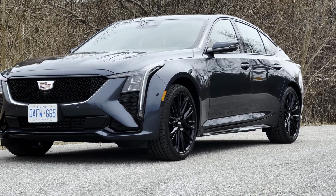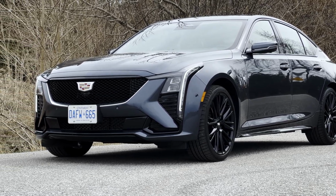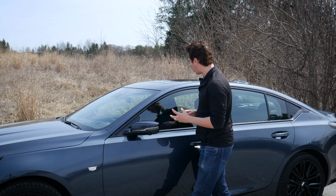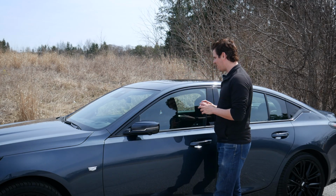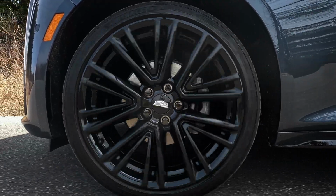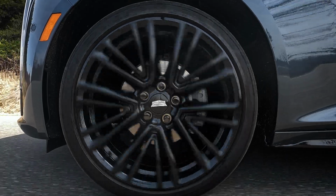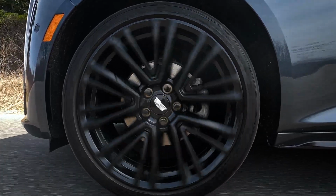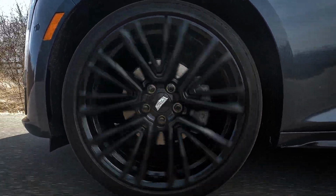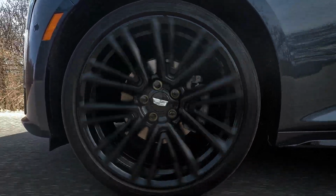This one is in the deep space metallic exterior, and I gotta say, the darkness of this paint is pretty neat. It's like a nice charcoal gray with some metallic fleck all the way through. It actually looks pretty solid. And it goes really well with these split spoke, blacked out wheels. I love black wheels, but you're going to find at least an 18-inch wheel inside of the CT5, going up to 20-inch with varying styles. And you'll find the CT5 rear-wheel drive or all-wheel drive.